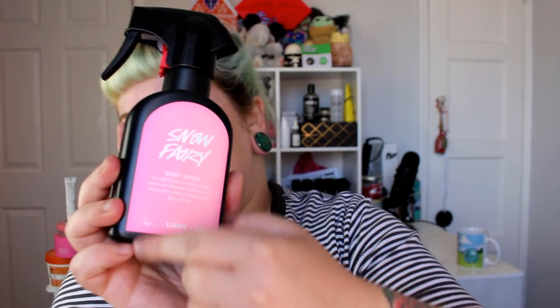And then I've got 2 body sprays. I finished off a bottle of Big, and I also finished off a bottle of Snow Fairy. You can see how long I've had this out, because I've had it displayed over there, and this side is darker than the other side because it's faded. I absolutely love the Big one. I've got another bottle of Big in my cupboard as a backup, and obviously Snow Fairy, I've got 2 bottles of those raring to go.